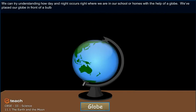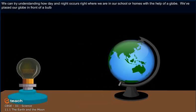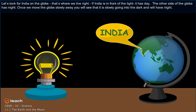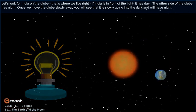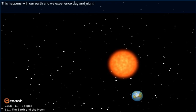We can try understanding how day and night occur right where we are, in our school or homes, with the help of a globe. We've placed our globe in front of a bulb. Let's look for India on the globe. That's where we live, right? If India is in front of the light, it has day. The other side of the globe has night. Once we move the globe slowly away, you will see that it is slowly going into the dark and will have night. This happens with our Earth and we experience day and night.